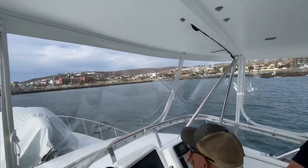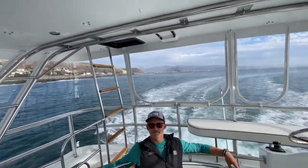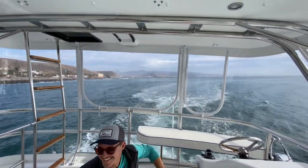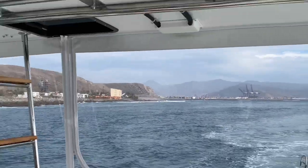All right, so where are we gonna be offloading the boats tomorrow? Right over there, Sam. See the ship with the little red cranes? Nope. Our ship is going to be pulling right in there. Right on over there. Pretty cool, guys.